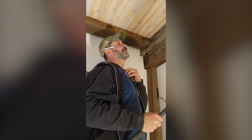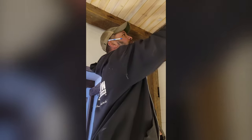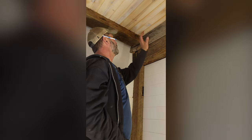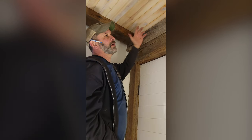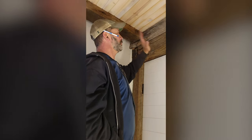Reuse, recycle. No, it's just a piece of an old bar we used to have at the house. So we needed a transition piece from the ceiling to kind of hide insulation and wiring and stuff behind there. So we thought the old looked good with the old.